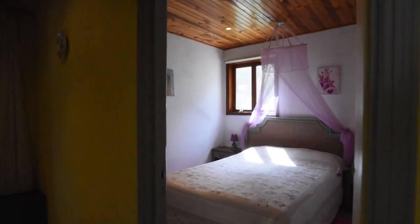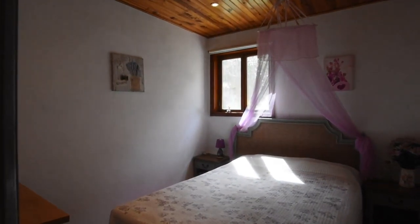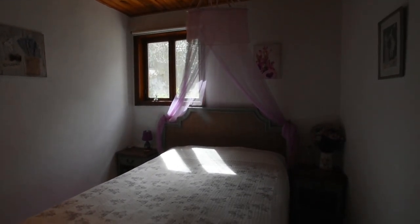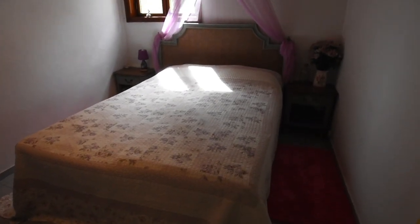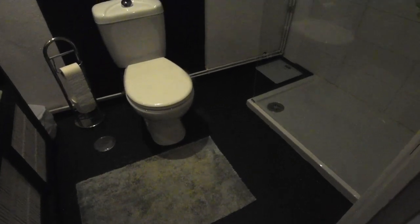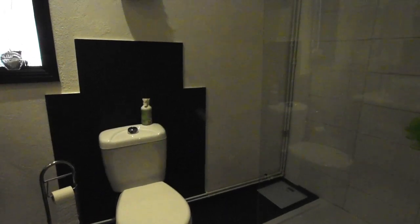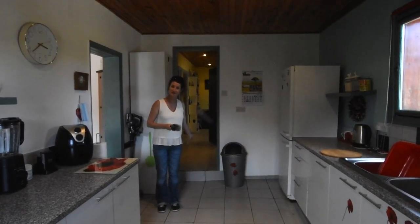The bedroom you'll now look in has the double bed. But as you'll see, it's limited storage, so hence the wardrobe being in the room that I'm still stood in. So, we just come through this corridor.